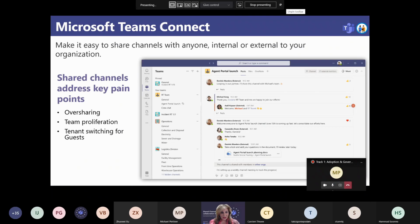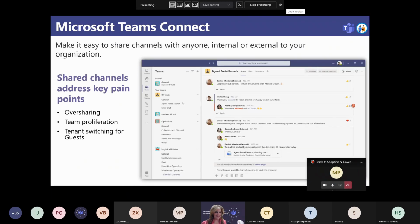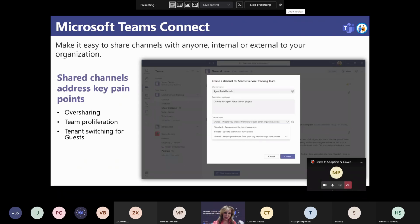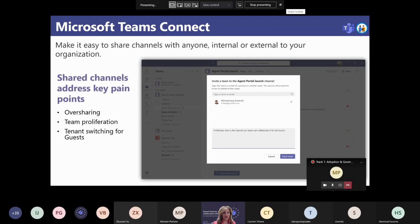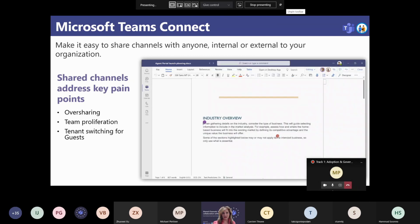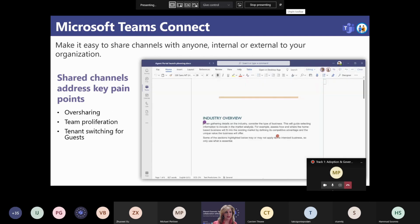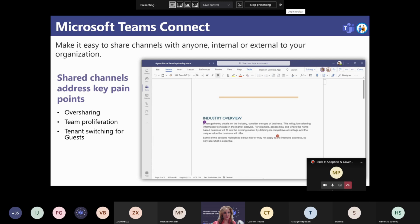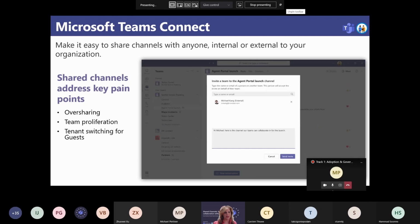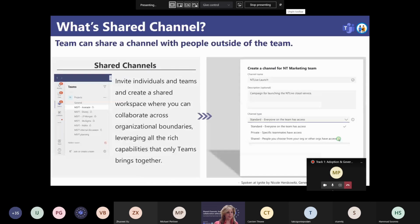Now, when someone accepts the invitation to join a shared channel, the Teams client shows the shared channel as a resource in the team and channels navigation pane. None of the other channels in the team show up. It's just like a private channel. You don't see that access. Just the shared channel shows up, and the external people have access to the resources. So these are really key points that I want everyone to be aware of.